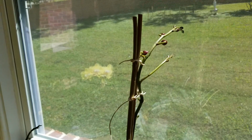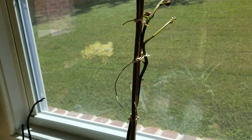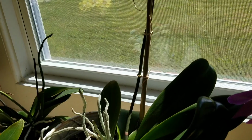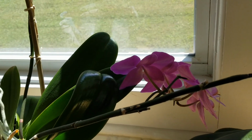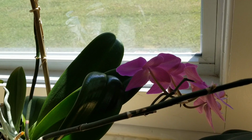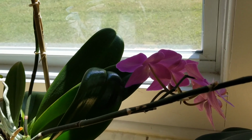Here's her new primary spike. See the branching, there's more nodes that are branching. And look how long this spike is. Yes, that is a beautiful spike, and I'm going to come over here. There's more blooms over here on this secondary spike, and I don't know how I'm going to show this thing when all of this is in bloom. That's going to be interesting. That's my new challenge. That's a great challenge to have.